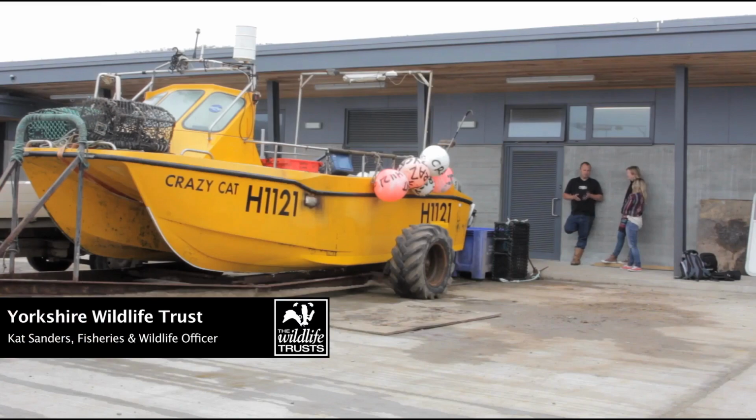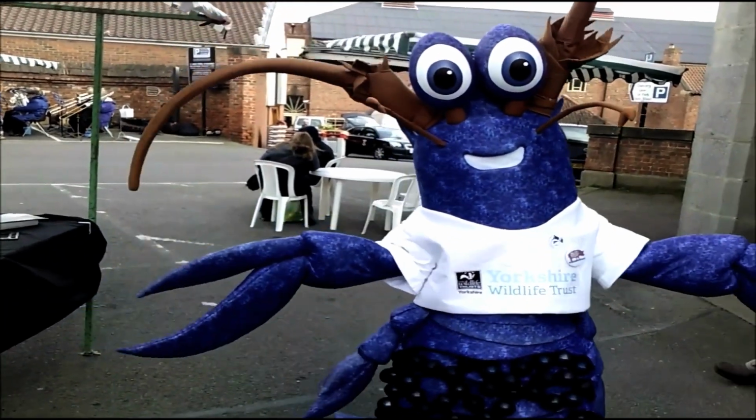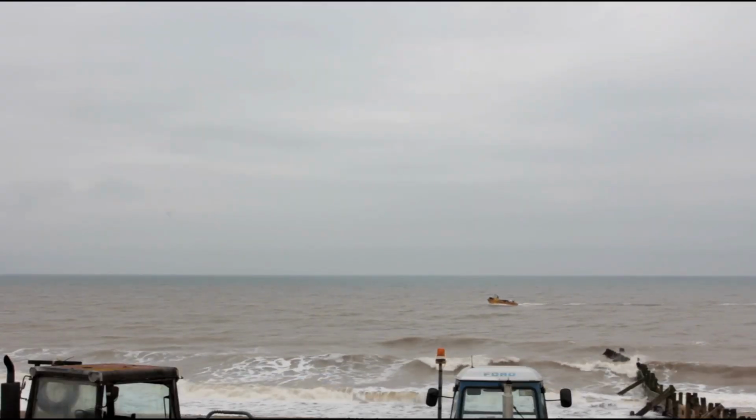Yorkshire Wildlife Trust has been working with local shellfish fishers to encourage responsible fishing techniques. We've attended lots of public events, worked with suppliers, restaurants and other people who use and consume shellfish to promote the fantastic effort that some fishermen put in to not only ensure their catches are of the highest possible quality, but also secure their livelihoods and protect the ecosystem on which they all depend.